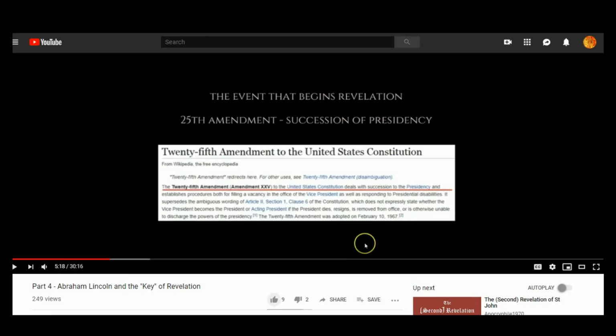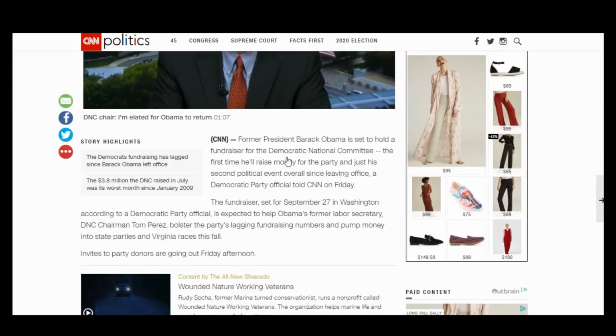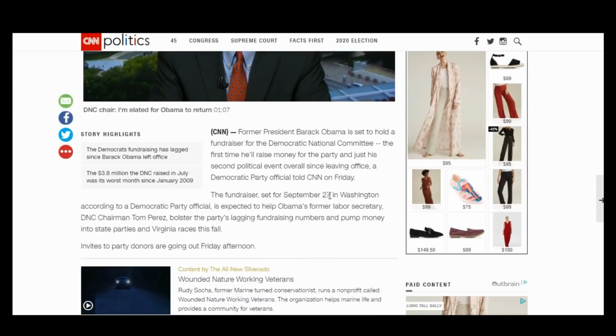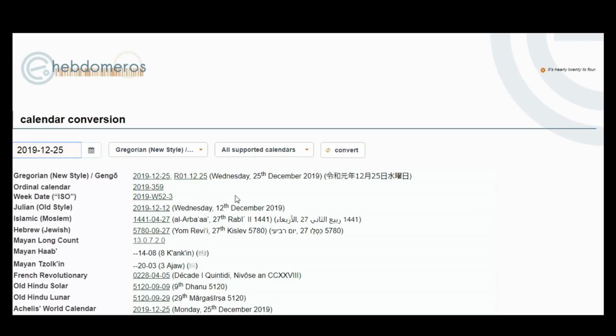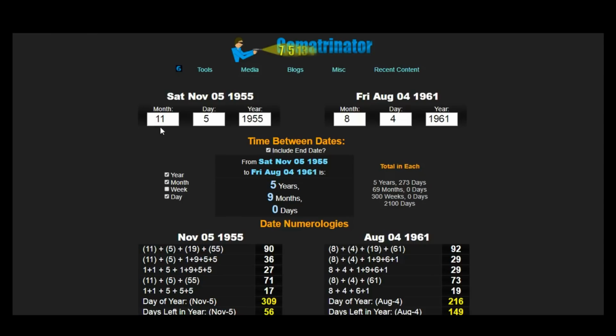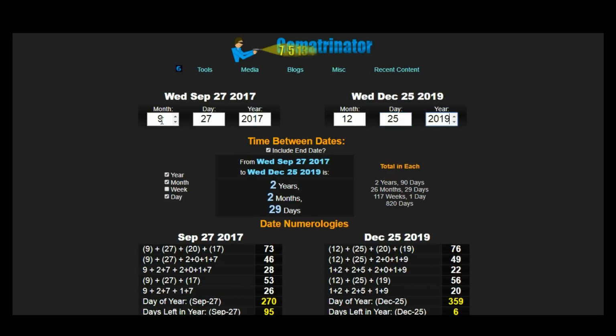And I'm going to go back and show you this article. President Obama's first fundraiser, his major event after leaving the presidential office, was on September 27th, 2017. And I want to show you guys 9/27 on the Hebrew calendar. 9/27/5780 falls on Christmas this year. So if we look at the dates, from his first Democratic fundraiser after he left office on September 27, 2017, to 9/27 on the Hebrew calendar, which is December 25th, it's a total span of 117 weeks and 1 day.